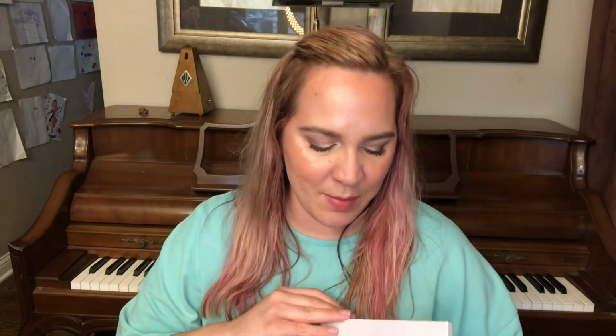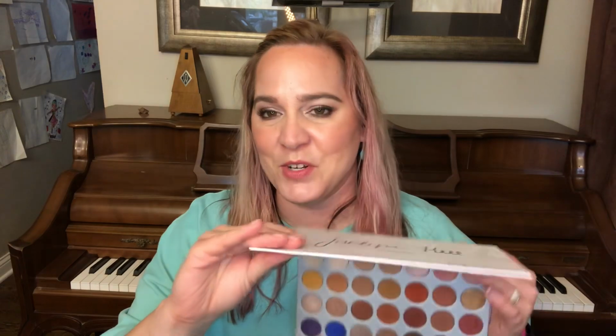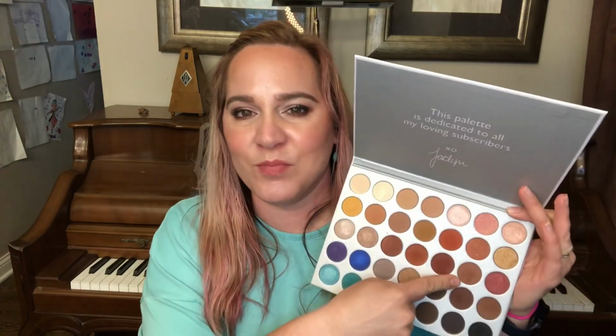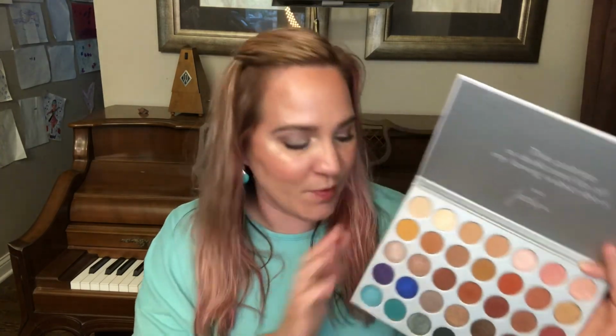For Rachel, Stephanie, and Kyra from Journey and Beauty, I have my Jaclyn Hill and Morphe palette, and I did use Buns a few times in the past month. This is one of my favorite. I still have not used all the shadows in this palette, but this shade right here called Buns is one of my favorite shadows in this whole palette. I love reaching for this shadow.